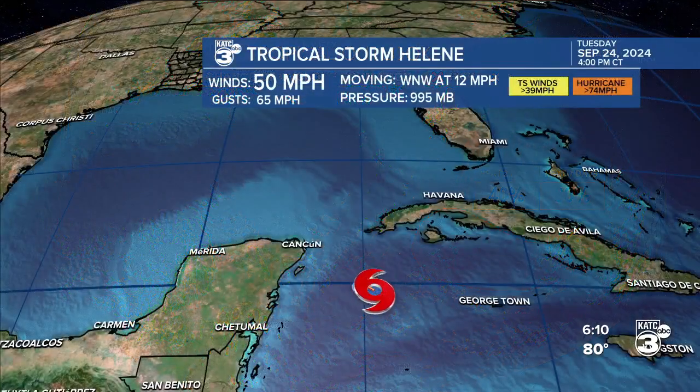Right now it has sustained winds of 50 miles per hour as it continues its track towards the west-northwest at 12 miles per hour. It's in between Mexico and South Cuba. It is bringing in heavy rainfall for these locations as well, but it does curve out towards the northeast, becoming at least a Category 1 hurricane. That'll be sometime Wednesday afternoon, and it does rapidly intensify into a major hurricane, which is a Category 3 by the end of the week, Thursday afternoon to be exact, before it makes landfall in Florida's Big Bend sometime Thursday afternoon into the early nighttime hours.